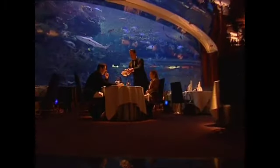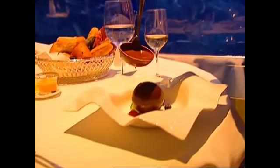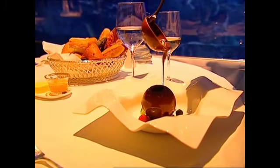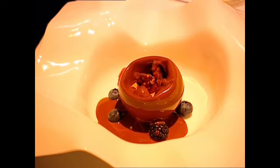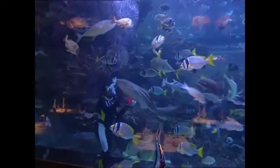Our eye-popping tour of this hotel continues with one of the most evocative of restaurants. Guests entering the Al Mahara plunge into a submarine-like atmosphere where superb dishes are served under the watchful eyes of magnificent fish and even sharks whose appetites are as sharp as their teeth.